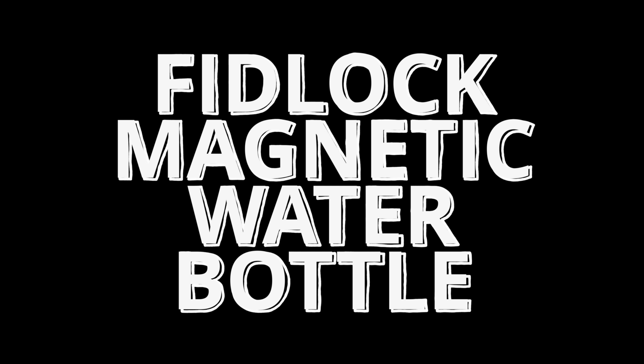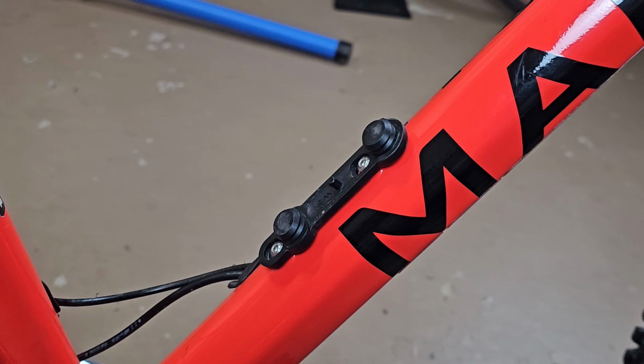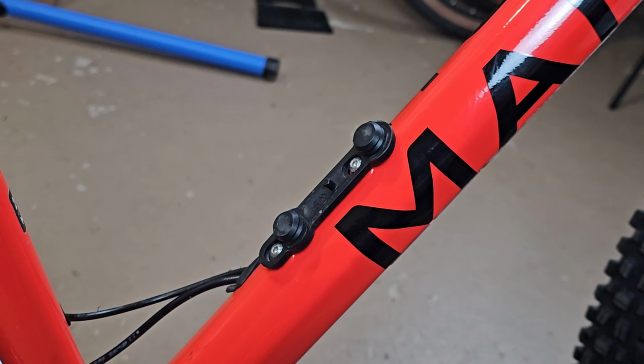And last on this list of 9 products is the $40 Fidlock Water Bottle system. It fell off during a bike ride, and it's gone.